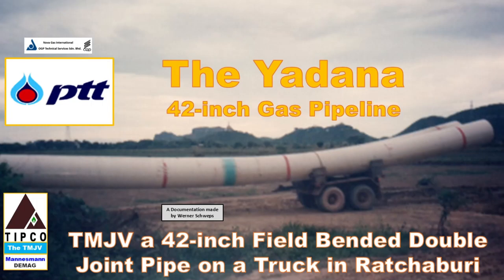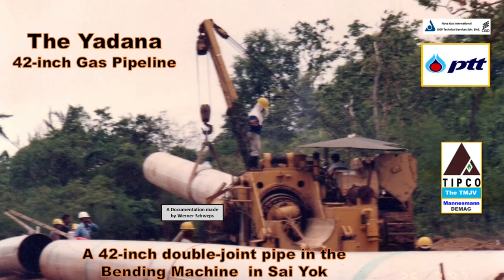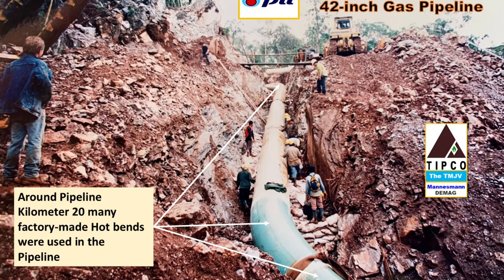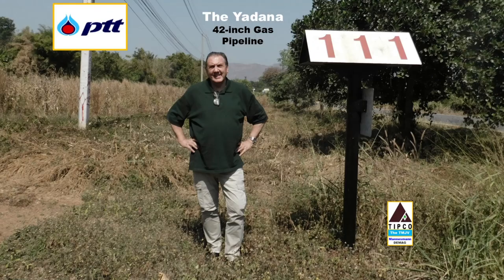To accommodate these changes in direction and elevation, the 42-inch pipes had to be bent using heavy bending machines with internal mandrels, creating what are known as field bends. These field bends allowed the pipes to conform to the shape of the excavated ditch and the surrounding topography. In some areas, where the curves were particularly tight and the elevation changes were significant, we used over 80 factory-made hot bends supplied by us, the Tasco Mannesmann Joint Venture.